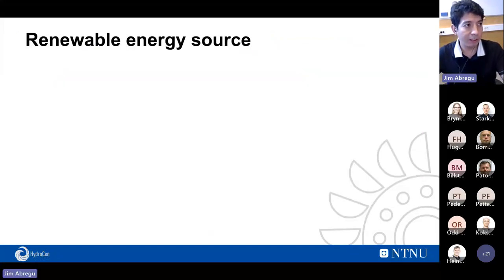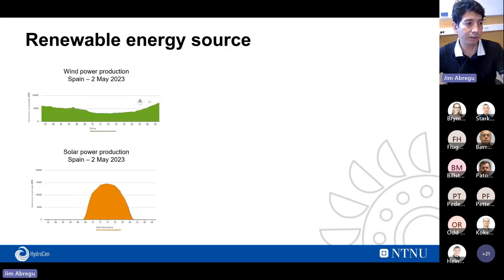The other problem we have now is the renewable energy sources. This is the production of renewable energy in Spain, for example, for the 2nd of May. This is the production of wind, and this is the production of solar. In solar, they have this kind of pattern because it depends on the sun, of course, and in this case, it's more for the wind. So the problem with this kind of energy is that it's difficult to predict. It's difficult to manage because they don't have continuous production.